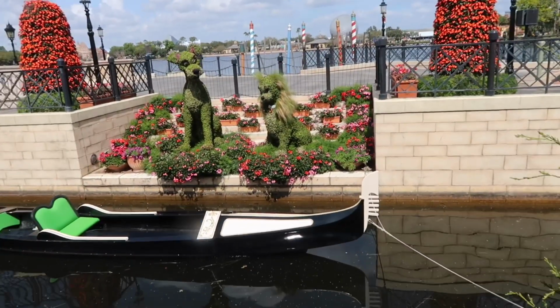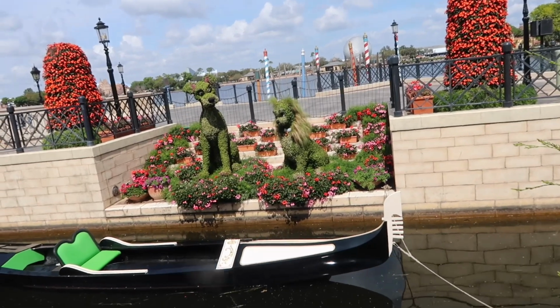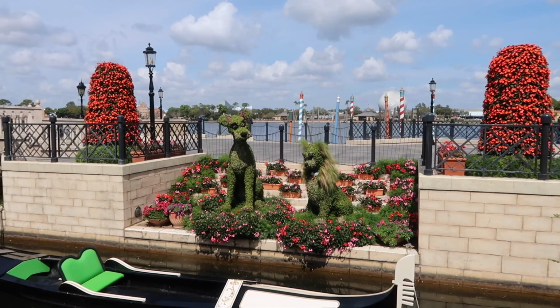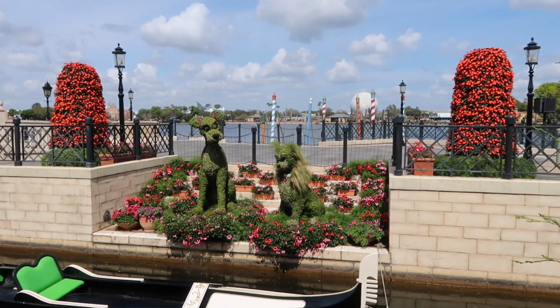Look who I found in Italy, guys. That is cute. I don't know if you can actually take rides on that thing though. But that is so neat. Look at Lady and the Tramp. They're out there. You can't get to them. They're pretty though. Look at her ears, her little cavalier ears.